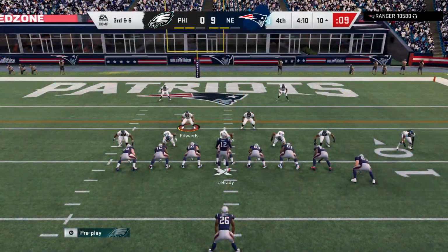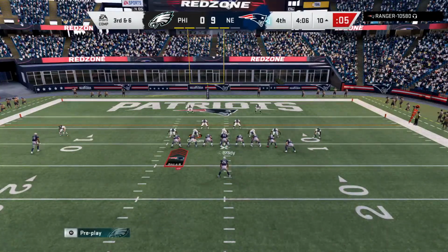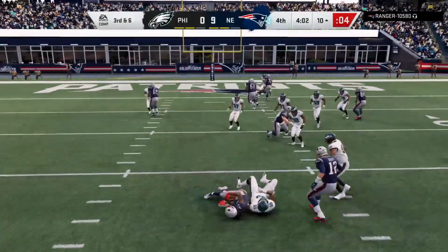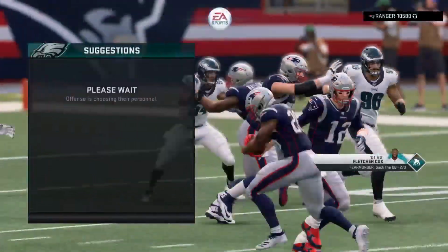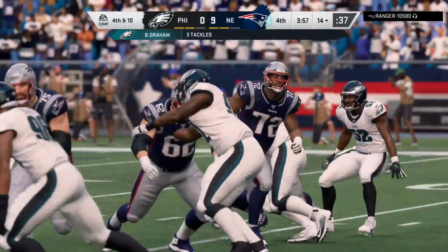Now they need to repeat that effort. Yeah, bring 7, 8, 9, whatever it's going to take to slow them down. Hey, 66. On 3rd down, Michel. And they'll go backwards here, losing yardage to the 14. He loses 4, and it brings up 4th.